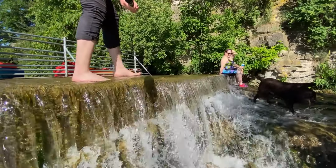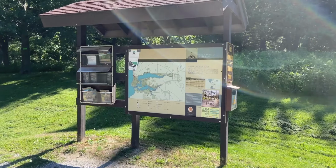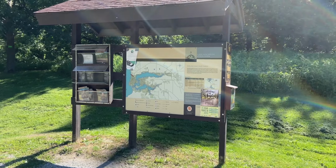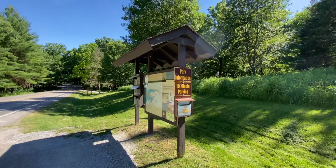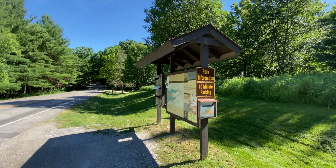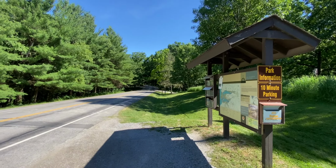This state park is definitely pet friendly. I've seen a lot of dogs already. Coming into the park, there is a little information stand. If you're looking for any extra pamphlets within state parks in Iowa, or just looking for some information on Lake McBride State Park itself, they do have pamphlets available and a map displaying most of the park.